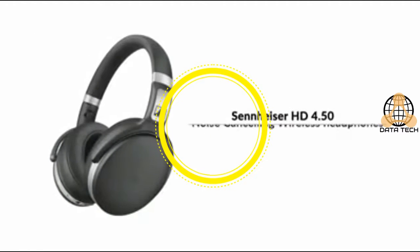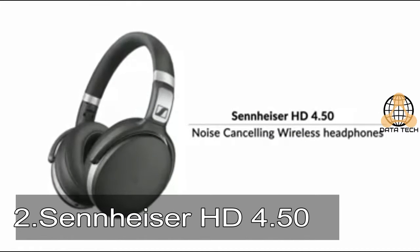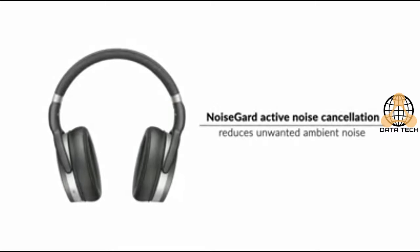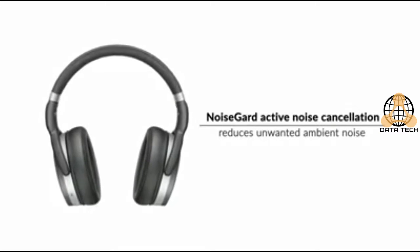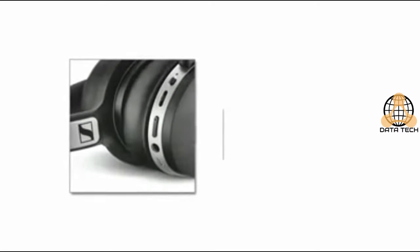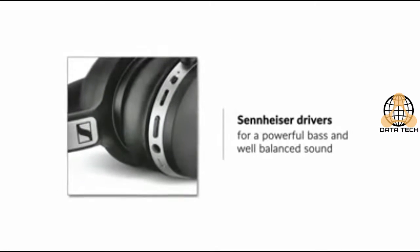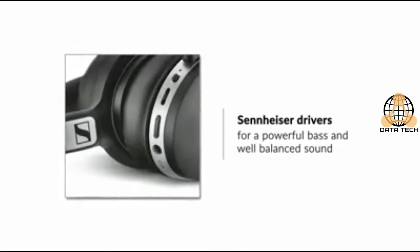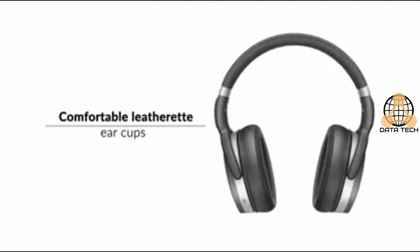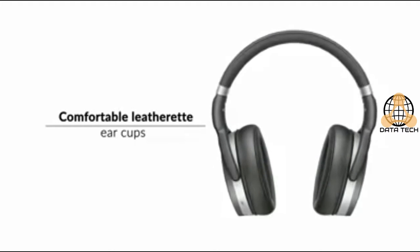Presenting the Sennheiser HD 4.50 noise-canceling wireless headphones. Its NoiseGuard active noise cancellation technology reduces unwanted ambient noise so you can listen to your music without interruptions. The headphones have Sennheiser's proprietary drivers, which deliver powerful, detailed and well-balanced sound with satisfyingly dynamic bass. The soft leatherette covered ear pads are comfortable even during long listening sessions.